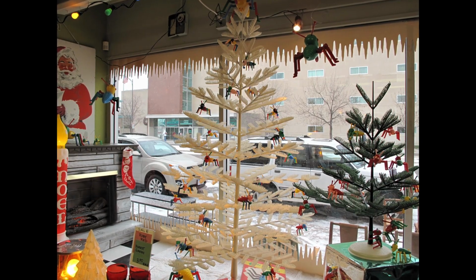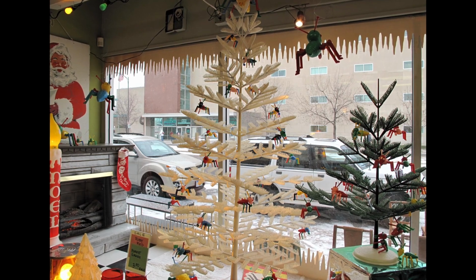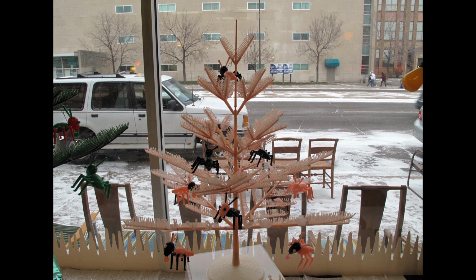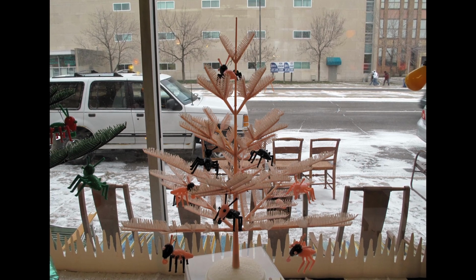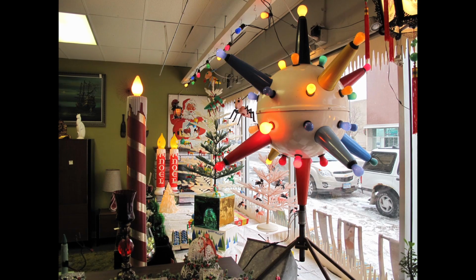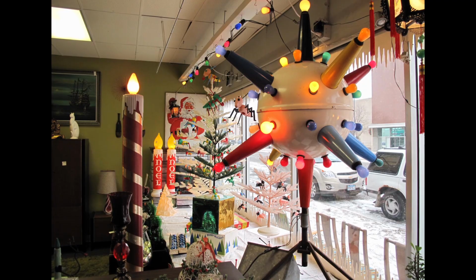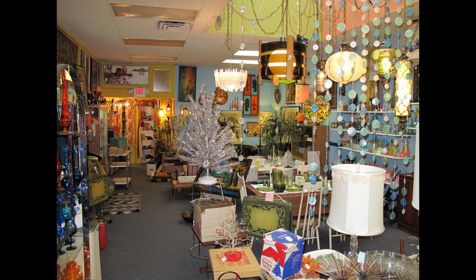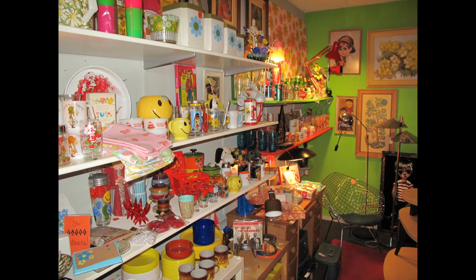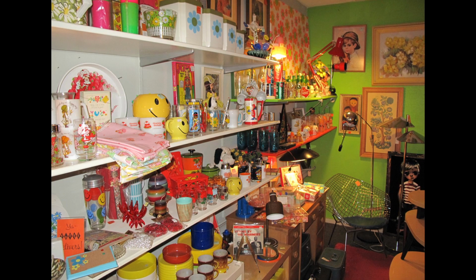They had so many neat things that we probably bought that were Christmas, but I wanted to show you these crazy plastic trees with all the cooties in them. What a fun idea. We can't tell you how much we miss this place. It was so fun there. We bought a lot of small pieces of retro furniture and metal shelving and lucite, lots of glassware, art glass. It was great.